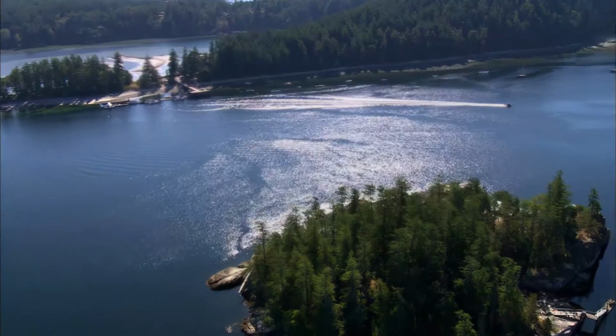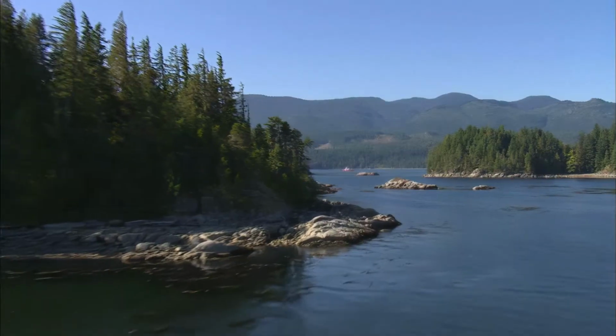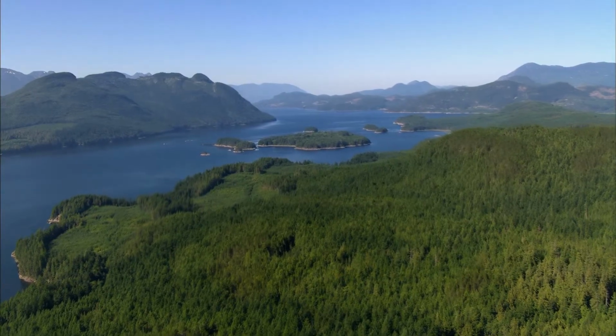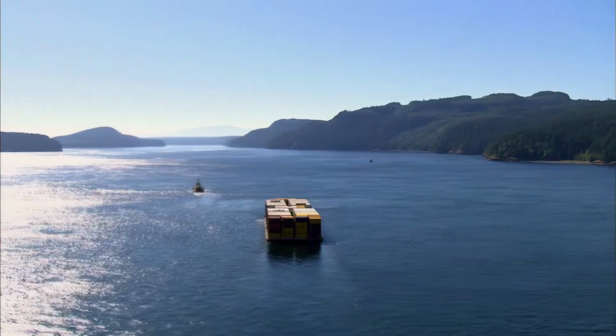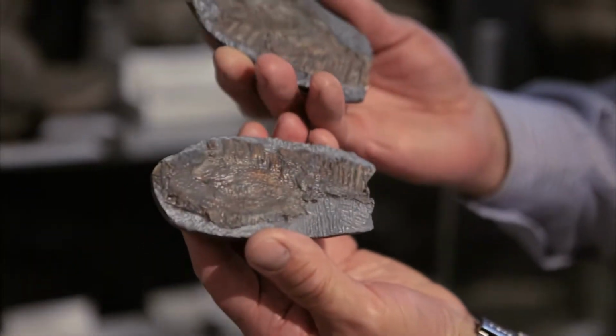Vancouver Island's eastern coastline. An incredible sheltered waterway from Georgia Strait to Discovery Passage. Ancient fossils revealing prehistoric life. Paleontologists began to realize what a treasure trove we have here.